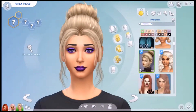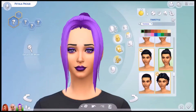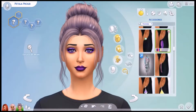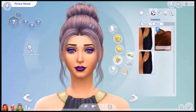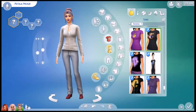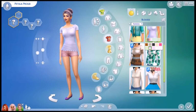For her party outfit, I got a gorgeous long embellished dress. At this point I realised I forgot to give her purple nails, so I went back and did that to all the outfits. And finally I went for the gorgeous purple sunset swimsuit for her swimwear.